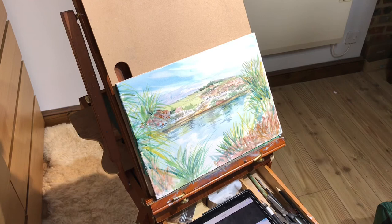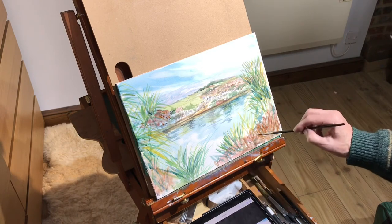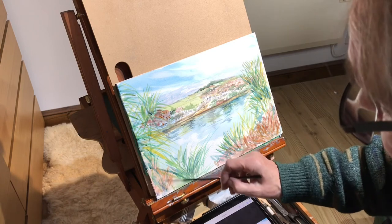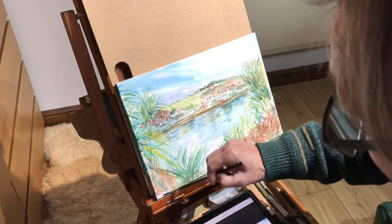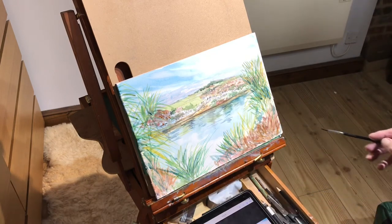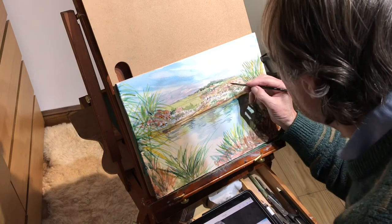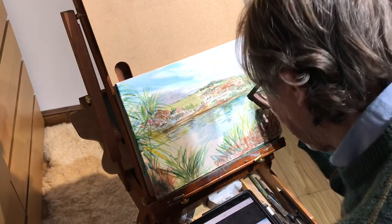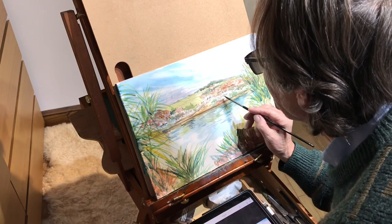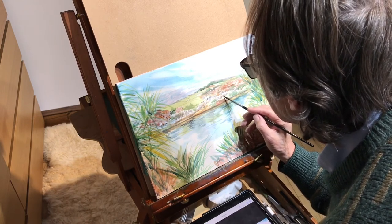Got a little change of golden colour, slightly reddier now. And we've got some little reds in here and golds. Let's see if I can put a bit more red into that hillside there. Got something here. And what about some little rooftop? Some house here.